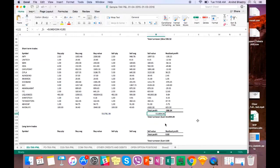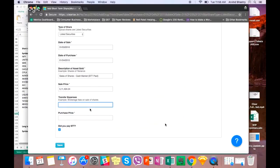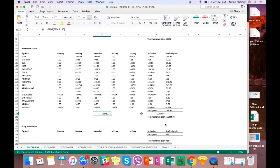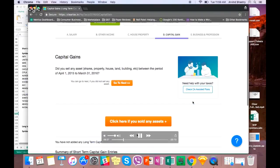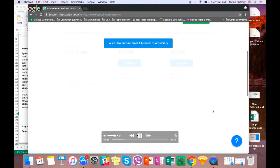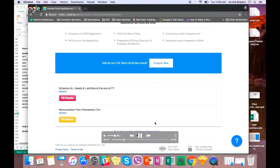Whatever is the total of sale value, I'll put in the sale price. Transfer expenses, for the time being, I'm ignoring it. I'll deal with it separately afterwards. Then the total of purchase price. Make sure you check the detail of STT because that is very much important for you. You can see over here that information relating to shares has been entered.